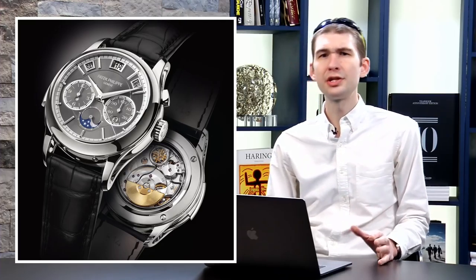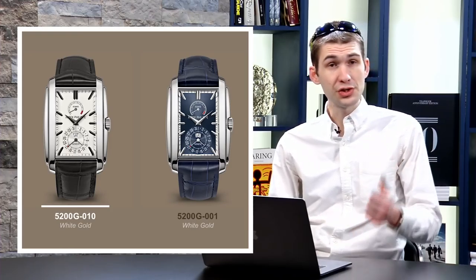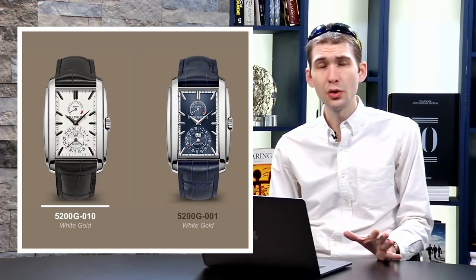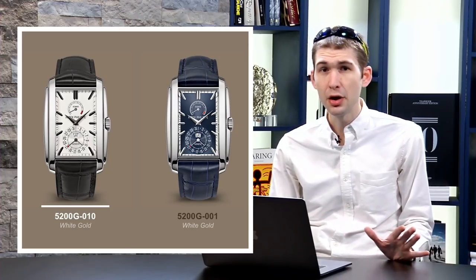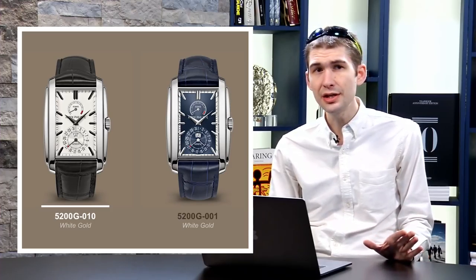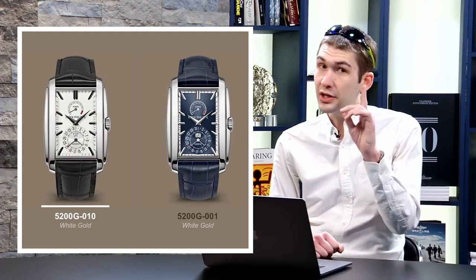Perhaps even more surprising is that the 5200G, a watch that debuted in 2013, will be discontinued. Both of the current versions, the silver dial and the blue, will be phased out. This is part of the Gondolo family and arguably the flagship of the Gondolo family. I would be shocked if the reference is completely discontinued, but the current versions will be no more. Finally, all three Golden Ellipse reference 3738s will be phased out. I am sure these will be replaced, because now we roll into our predictions and prognostications.